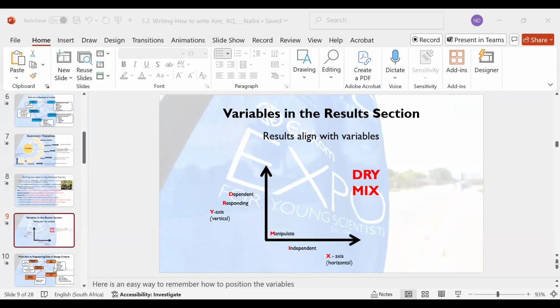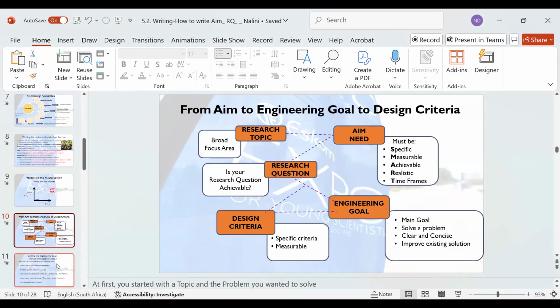Because now we're moving on to the engineering type of project. Everybody understands the variables. Remember, this is for scientific investigation and maybe social science. Social science, you're going to talk about your sample size, not so much variables. Okay, you're going to discuss the sample. Right, we're moving now on to engineering.